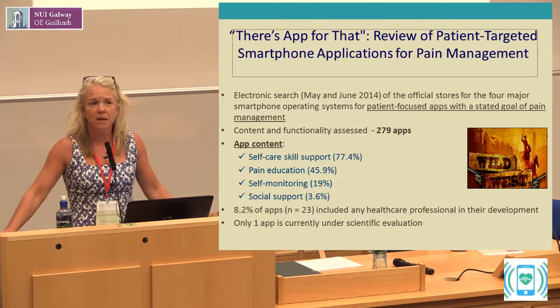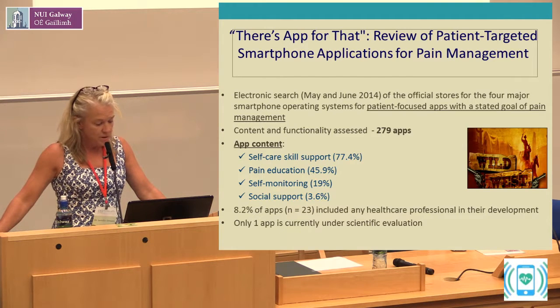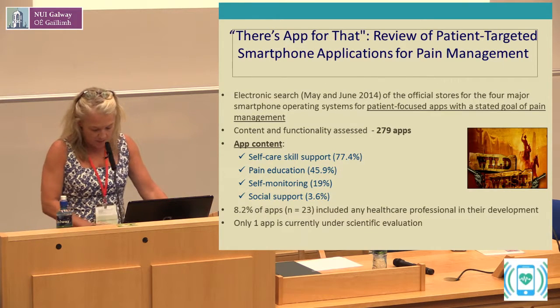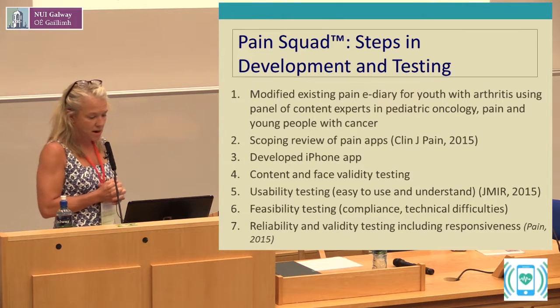But what was a bit concerning for me as both a clinician and a researcher was that the majority of these apps were developed by programmers without any involvement of healthcare professionals in their development. And we could only find one of the 279 that had any evidence that it actually made a difference in terms of pain management. So that led us to develop Pain Squad.